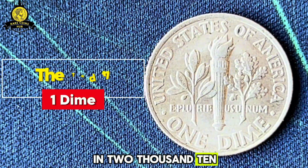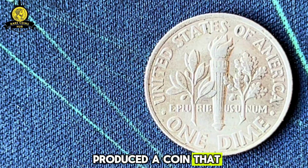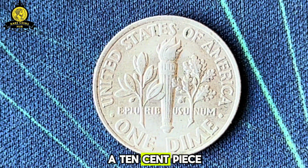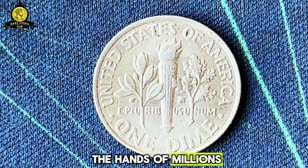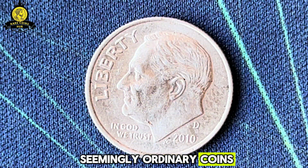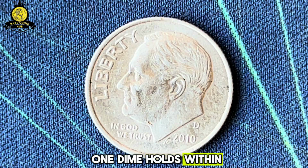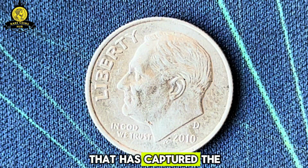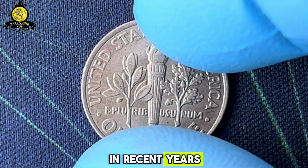In 2010, the United States Mint produced a coin that, at first glance, might seem like just another dime, a 10-cent piece that would pass through the hands of millions without much thought. But just like many seemingly ordinary coins, the 2010 one dime holds within it a story of history, design, and a surprising value that has captured the attention of collectors in recent years.